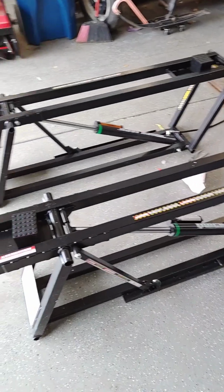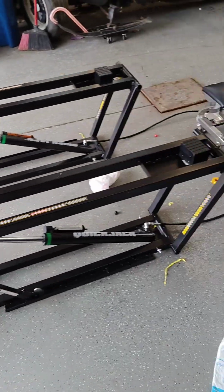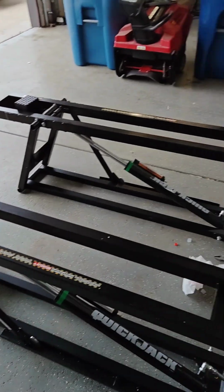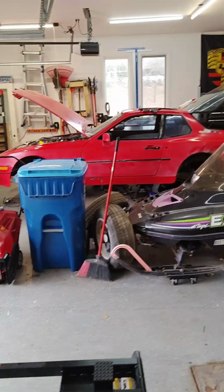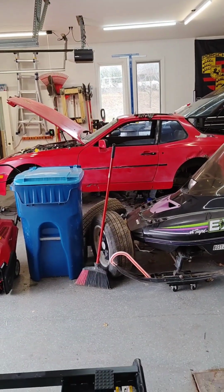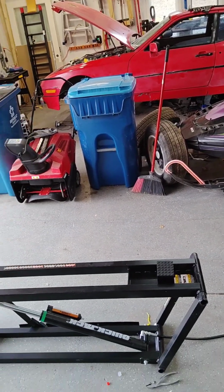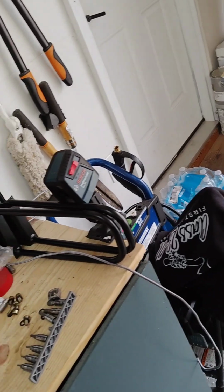The QuickJack's all set up. I am going to get this set up under there. This is gonna lift this car significantly higher, and I feel like it's just a safer platform than six jack stands all over the place. Still gonna keep some jack stands underneath, but hang on a second here.